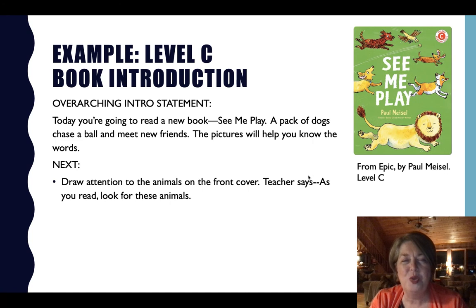Today, you're going to read a new book, See Me Play. That's the title. A pack of dogs chase a ball and meet new friends. The pictures will help you know the words. So then I would let them look at the front cover and I would say, as you're reading, look for these animals. And I hope that they're pointing to them and naming them and calling them out.